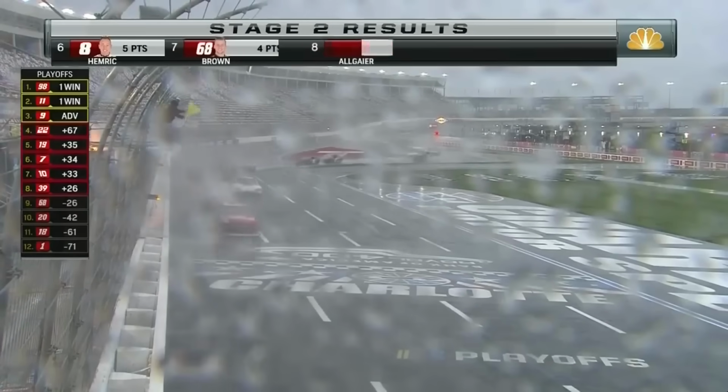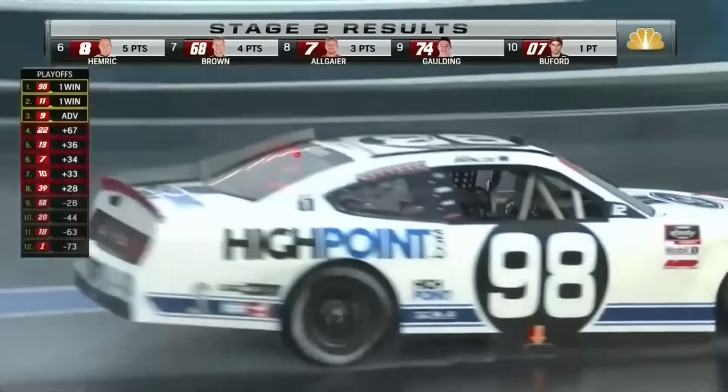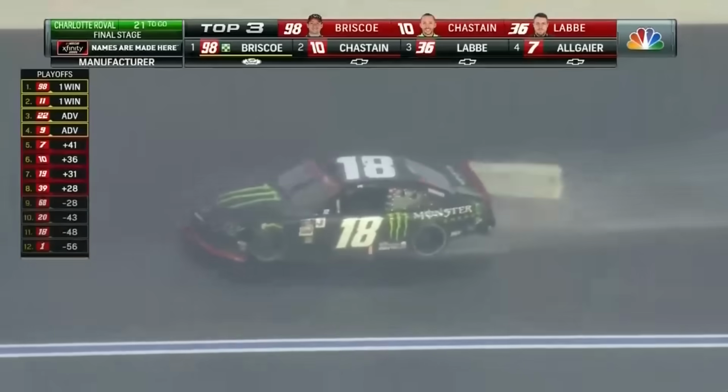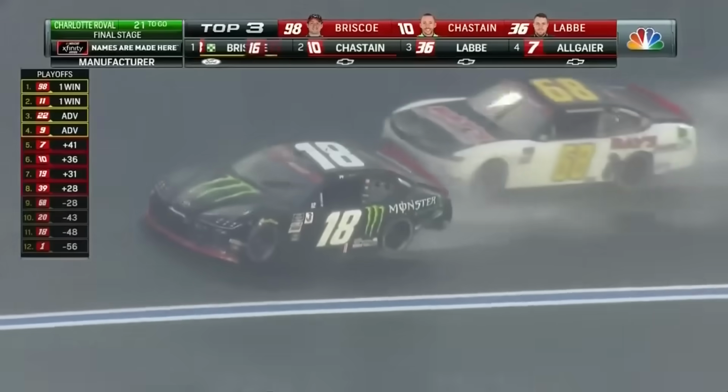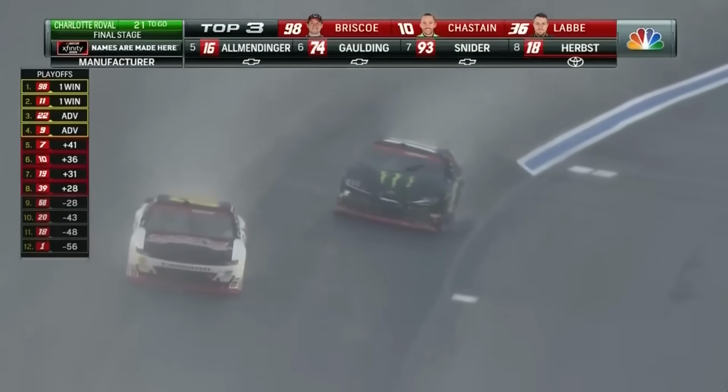And so stage 2 is complete, and it's been an eventful 2 stages here at the Charlotte Roval. And on a carbureted car, if you're pumping the gas, playing with the throttle, that could use a lot of fuel as well. As we see the 18.